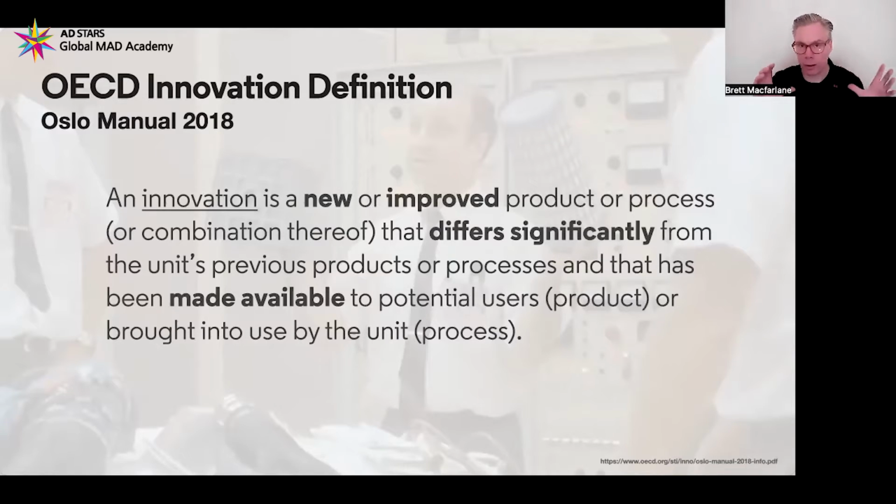So there's a lot going on in that definition, but the thing that's really important is that phrase differs significantly. And there's no magical ruler, measuring stick, or mathematical formula that will tell us something differs significantly enough to be called innovation. But actually, I would argue it doesn't really matter. I think the key thing is that this new thing is a step further from what we have now. And that's where it's a bit different from just simple improvements.